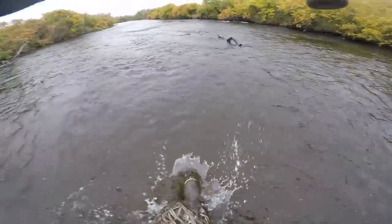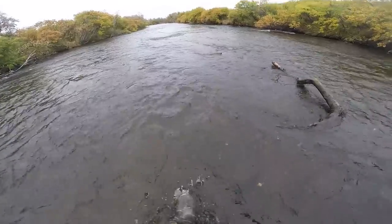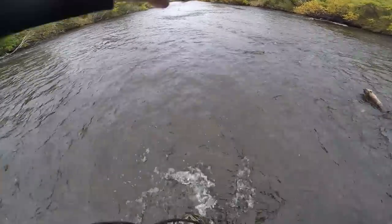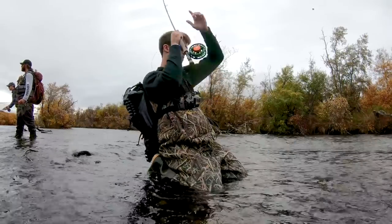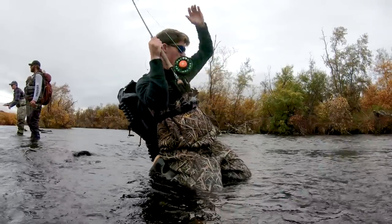We gotta chase this fish down, guys. Let's go. Let's go get him. He's on the run. There he is. Oh, I see him. I see him tailing up there. He's getting ready to quit. She's almost done. She's getting really tired, as am I. I don't know who's more tired, me or the fish.